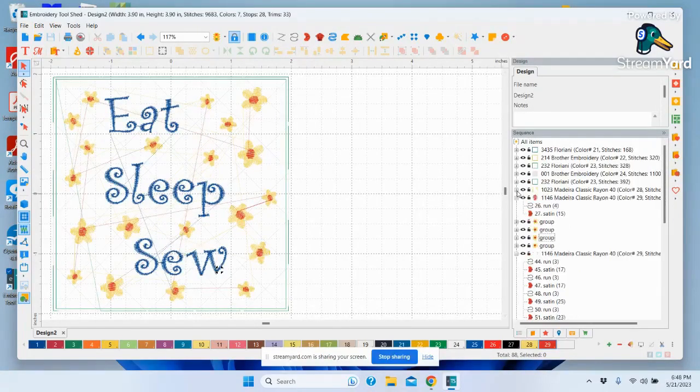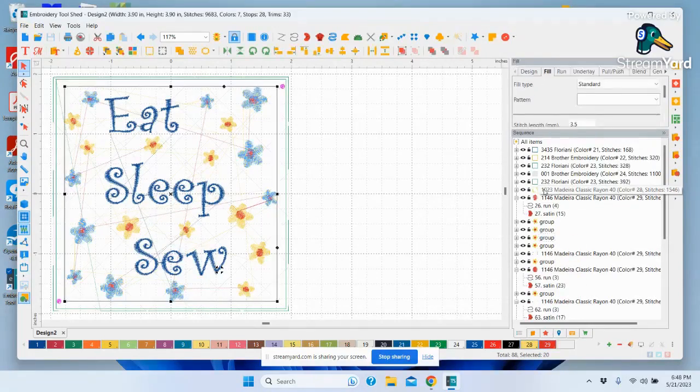let's take a look here and see what happened here. So you can see some of these are grouped and some of them aren't. Okay. So I've got part of them over here that aren't grouped. And then I have part that are grouped here. All right. So now everything's kind of wonky, but we might be able to fix that. Some of those designs like that.